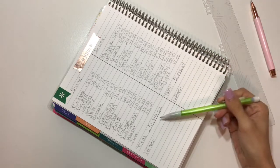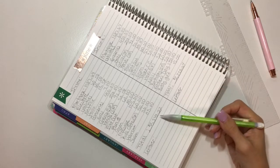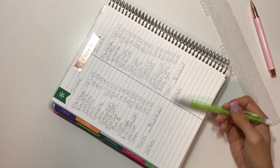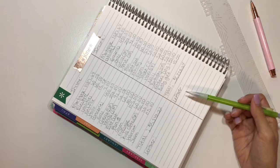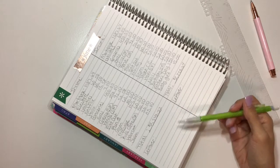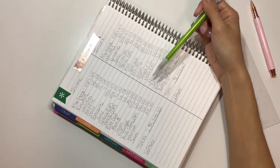As you can see, our total is pretty close to being even, which is also something I like to do. That way we have a pretty even amount of leftover money after all the bills and everything has been paid. So that is how I've been doing it.